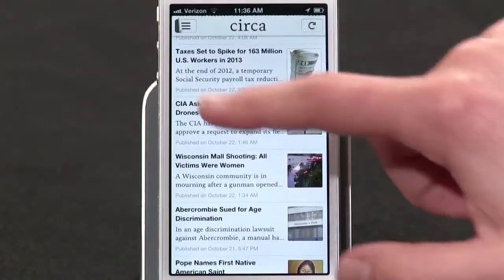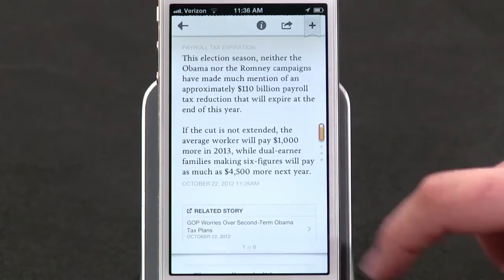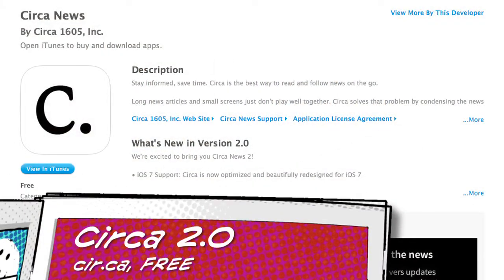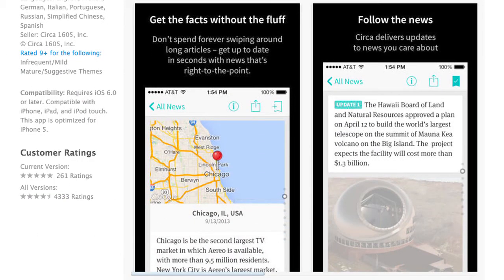Number 1. So about 47 episodes ago, we talked about an app called Circa that attempts to collect many pieces of news around a specific topic and then summarize it for you, the busy person, in a nice mobile interface. Do you remember that? I don't blame you if you don't. It was a long time ago. Well, the app got a nice update recently, and it's also iOS 7 optimized, and so I think we're due for a revisit. Here's what's new.